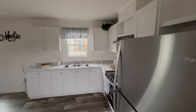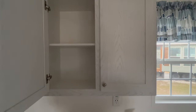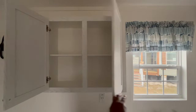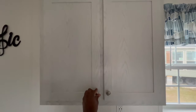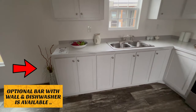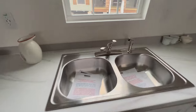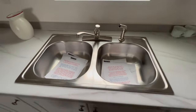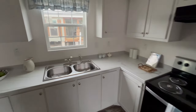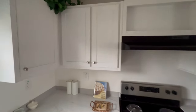So this is the kitchen. And as you can see, it has the white cabinets. Y'all look here. You have your sink. Let's look at some cabinet space right here.